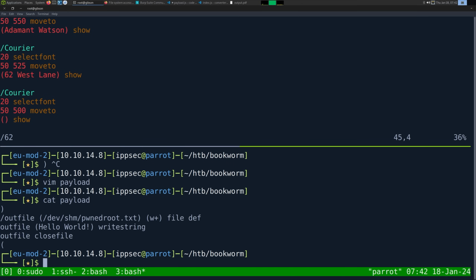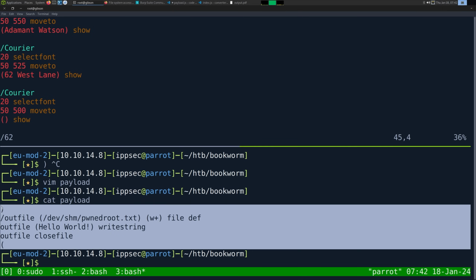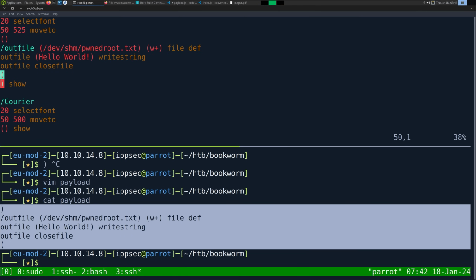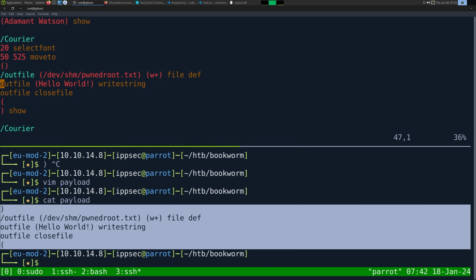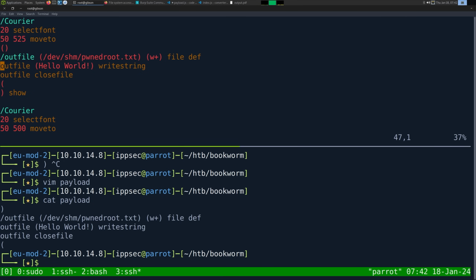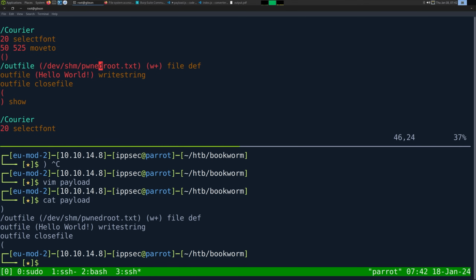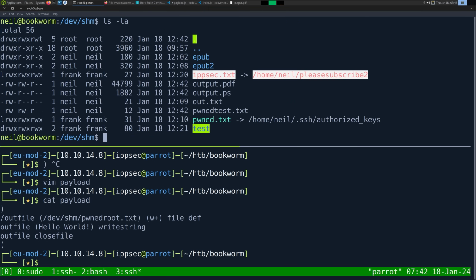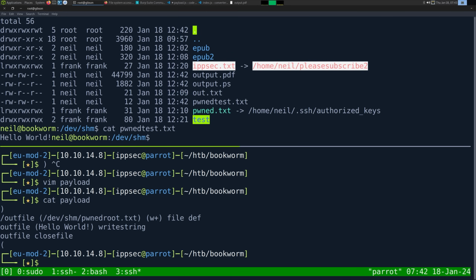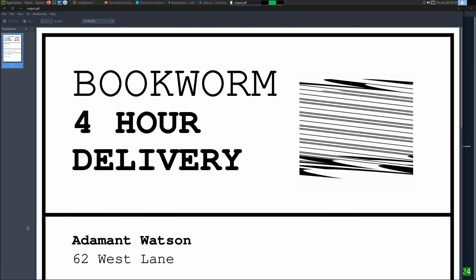So I'm going to cat the payload. We're going to pretend we have the union already. And we're just going to paste our payload in. So we closed that. We put the out file and we write hello world. Pwned test. So now if I run this again, we do have a pwned test. That is good. And it's just the string we wanted. So that is very, very promising.